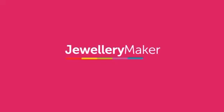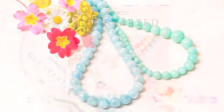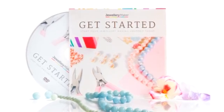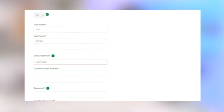Are you new to JewelleryMaker? Shop with us for the first time and you'll receive a free gift. The free gift includes 2 beautiful gemstone strands in an organza bag, plus a DVD ideal for jewellery making newbies, featuring tutorials essential for getting started and so much more. As long as you qualify as a new customer and haven't shopped with us before, then your free gift will automatically be added to your order when you make your first purchase with us.